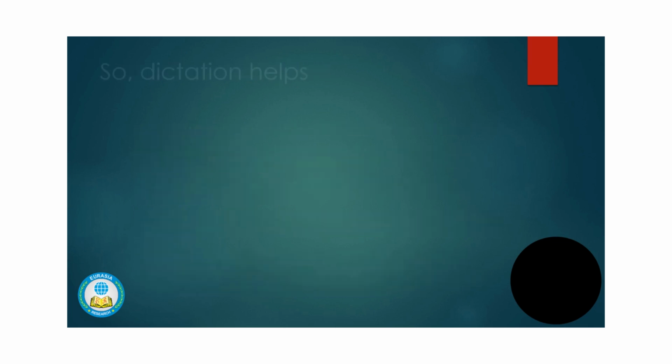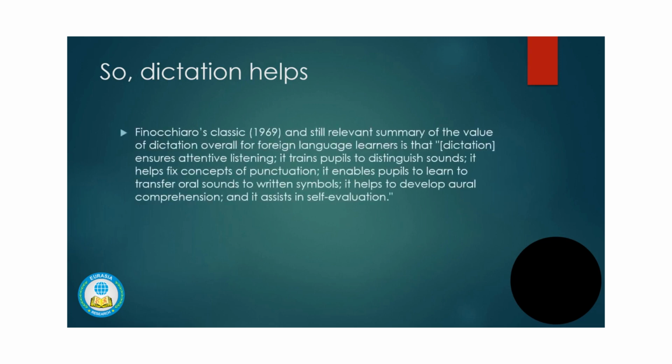So, dictation helps. Dictation does further language acquisition and improve proficiency in a foreign language. Finocchiaro, all the way back in 1969, summarized some of the benefits of it, and his summary is still relevant these days. First of all, he says that dictation ensures attentive listening. Learners really have to focus on their listening.